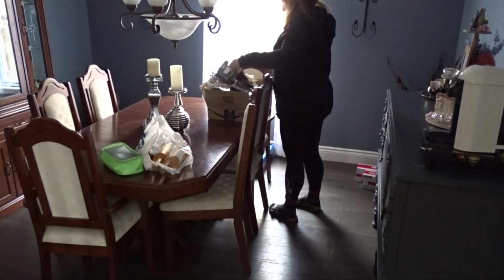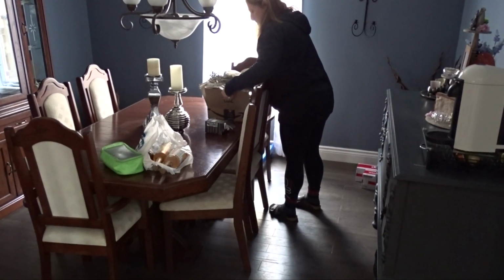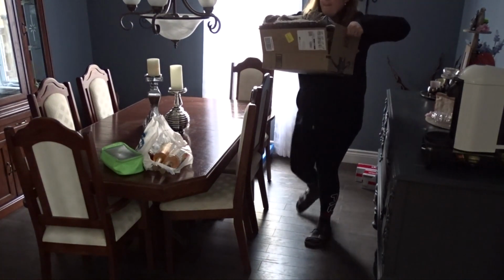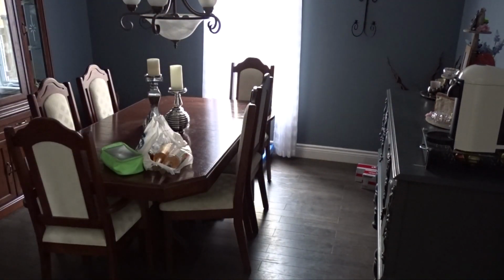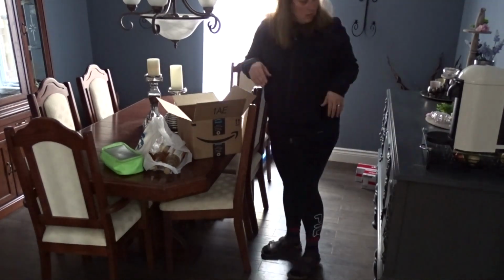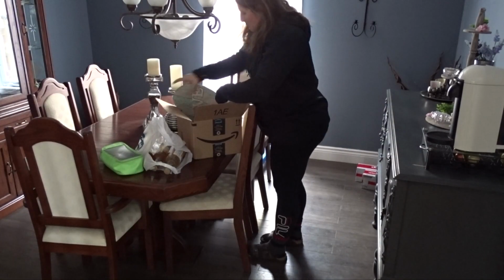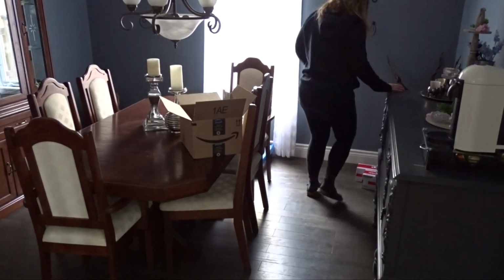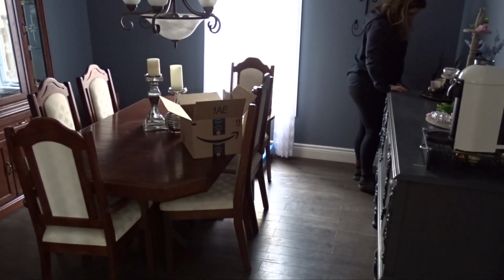So much stuff in this dining room. This is my formal dining room that needed to go downstairs. I was refinishing some furniture and still some Valentine's decor that needed to go down, so I like to put it all in a box so I'm not going up and down 100 times. This way I put everything in one box or a basket and take it down all at once.